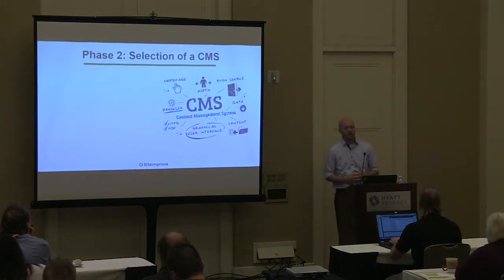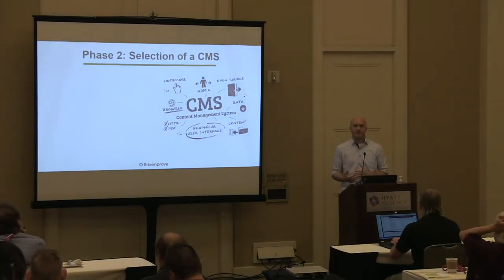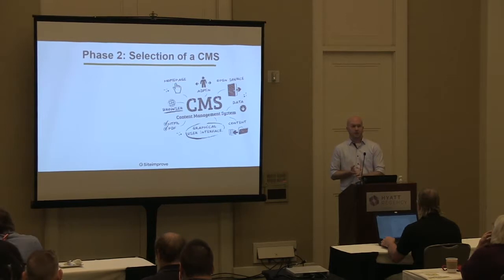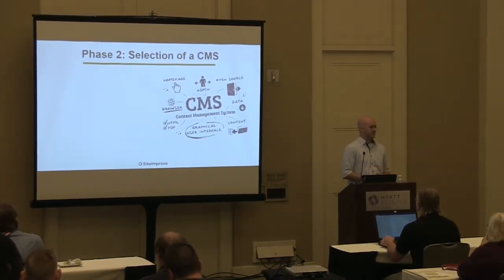Phase 2 of a website redesign is selecting a content management system. Selecting a content management system affects every member working on the website. The chosen CMS could be utilized daily by content authors and editors, so ultimately you're going to want to choose a CMS that does two things. It supports your requirements, it helps you accomplish your CTAs, and it's easy to use.